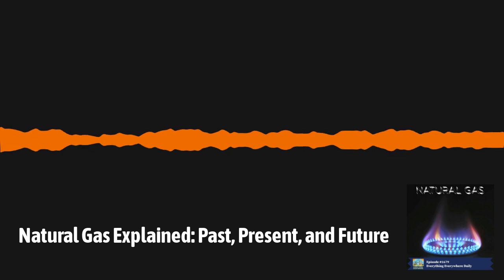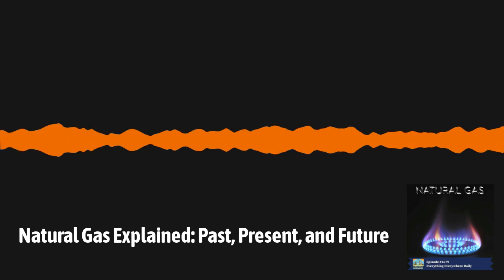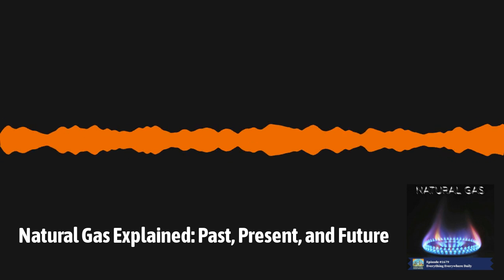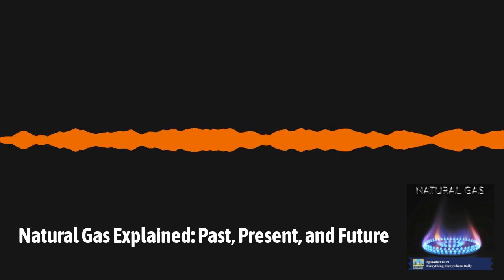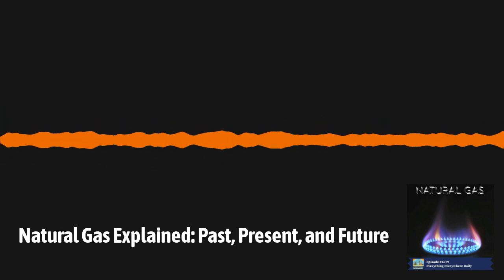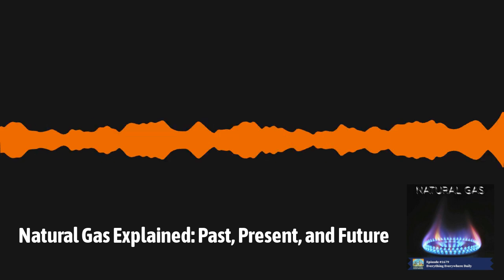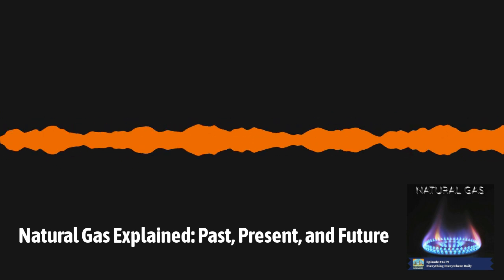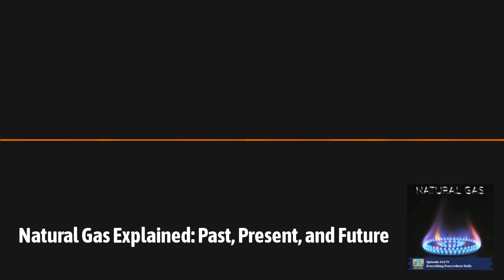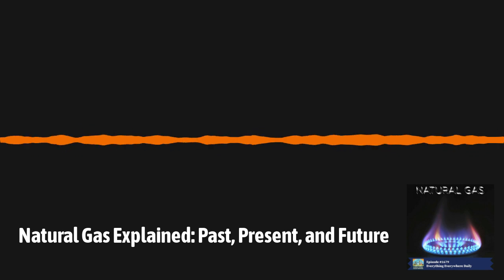This changed with the development of liquid natural gas, or LNG. Liquid natural gas, as the name implies, involves lowering the temperature of natural gas to the point where it becomes a liquid instead of a gas. Doing so reduces the volume by approximately 600-fold. However, it has to be kept at temperatures below negative 260 degrees Fahrenheit or 162 degrees Celsius, which poses technical challenges. Natural gas was first liquefied in the laboratory in 1886.